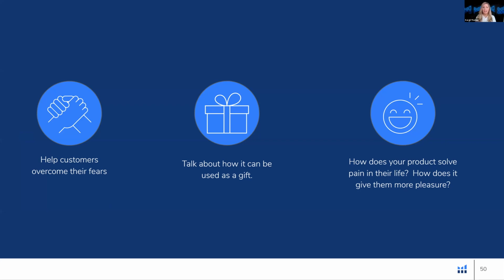And so what I like to do with bullet points is I like to use both, right? The pain of not buying the product, what it's going to cause, and also the pleasure of what buying your product does for them, that future result that they're going to get, right? That why. So think about how your product is solving pain, the immediate pain in their life, and the pain that they'll have from not having your product, and also the pleasure it's going to give them.